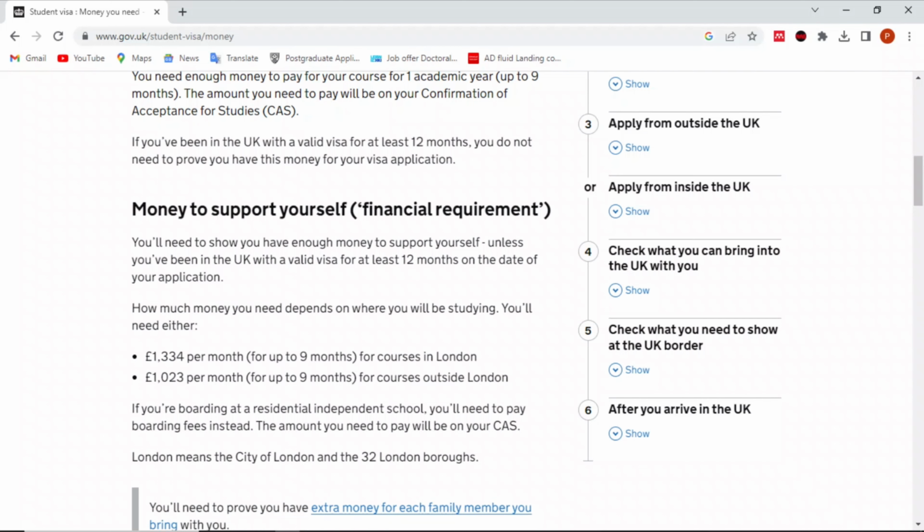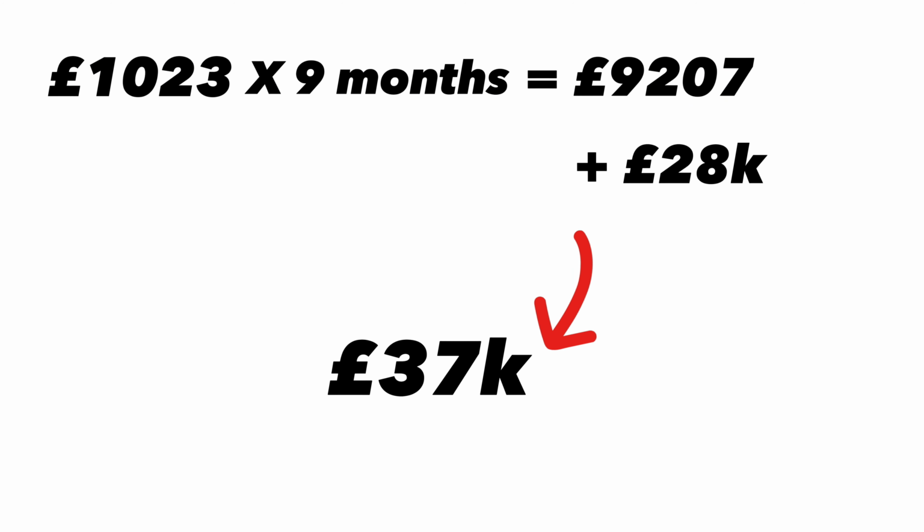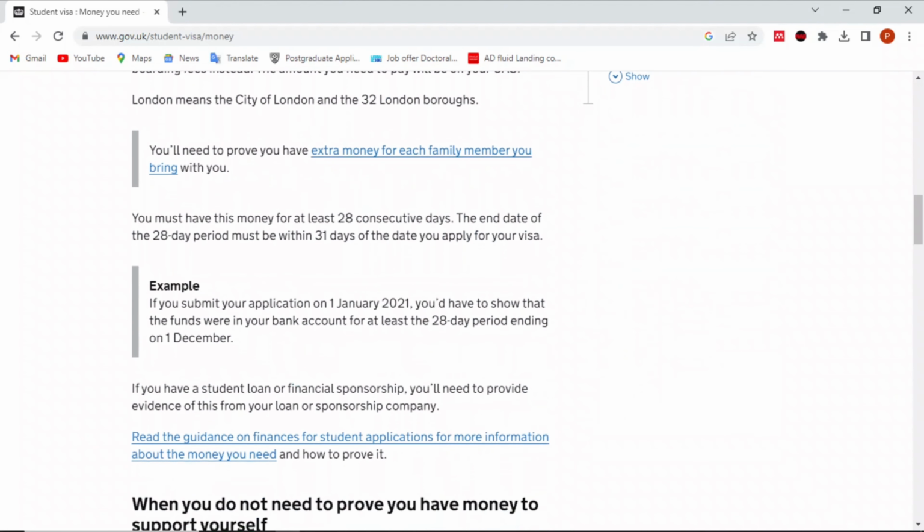Because we're outside of London, we need £1,023 for 9 months, and that will give us £9,207, plus the 20k that is remaining from your tuition fee. Together, that will be £29,207. So this is what you need to have in your bank account when you're applying for your visa. You need to have this in your account for at least 28 consecutive days.